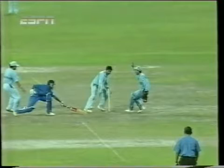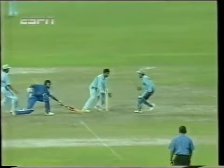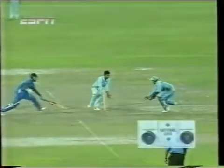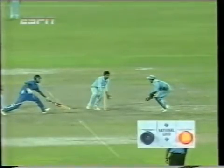Yes. Now then, was his bat out? I was watching the stumps. We'll have to see whether his bat was out of his crease. Here we go. There we go. You can see it dislodged just there, and that's out. Correct decision has been made.